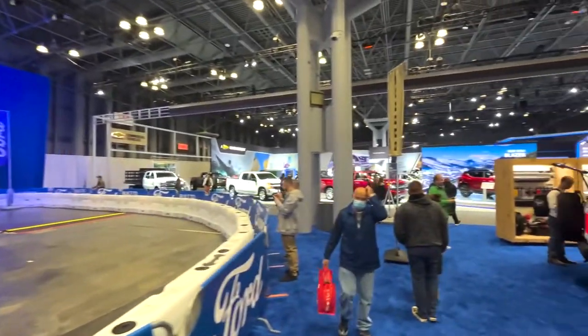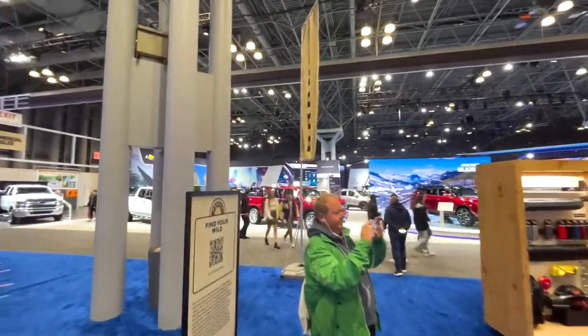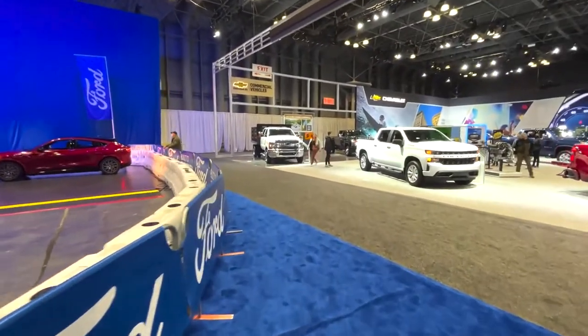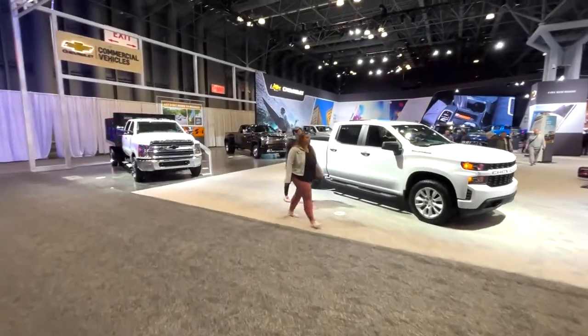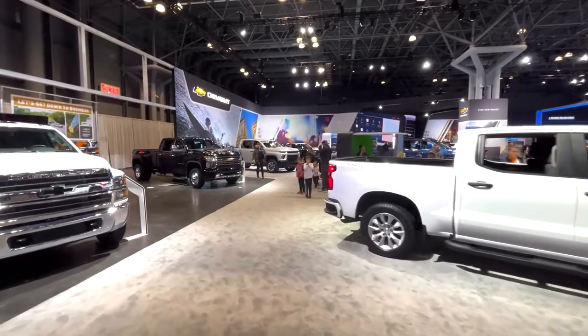Okay, and as we head back this way, we're gonna get to Chevy. We'll go back this way, start back here, work our way up and through. Wow, someone testing out a Bronco.